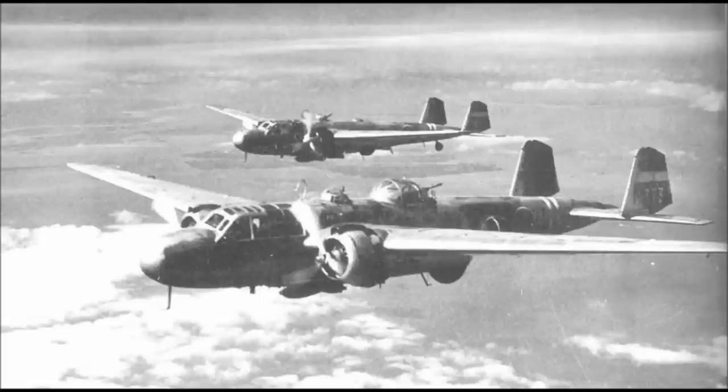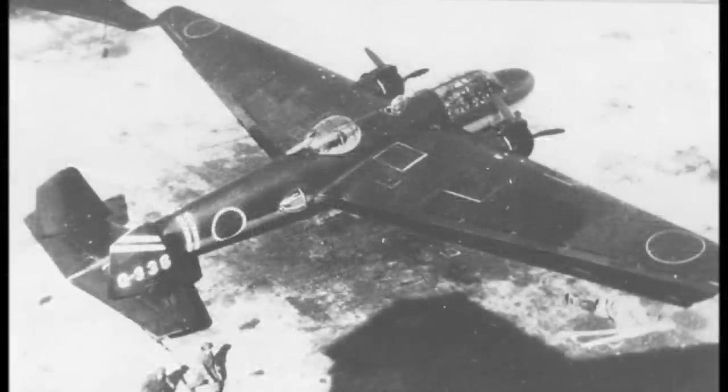The rather nice G4M1 already in the game is joined by the G4M2 and the G4M3. The G4M2 came in a multitude of variations, and though it's not yet clear which one we'll be receiving, the base unit was heavily modified and improved with a new wing design, upgraded Kasei Model 21 engines, which gave it a maximum speed of 272 miles per hour or 437 kilometers per hour, and the dorsal turret being electrically powered, with the 7.7mm machine gun being replaced with a 20mm cannon. The G4M3 was further modified and improved with better armour and redesigned wings, but otherwise similar in specs to the G4M2.